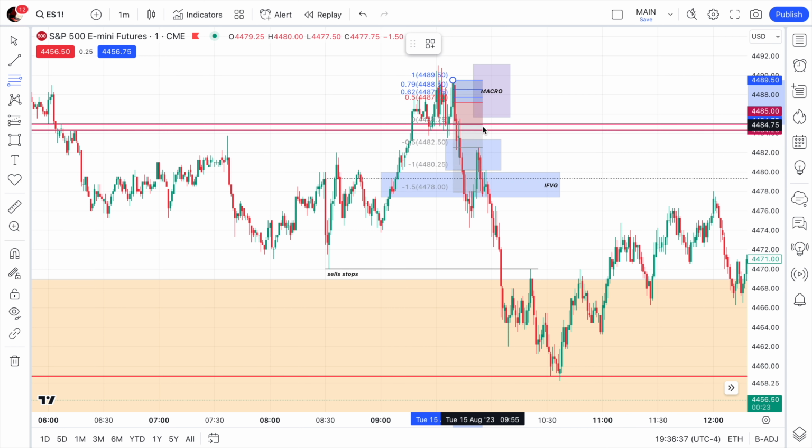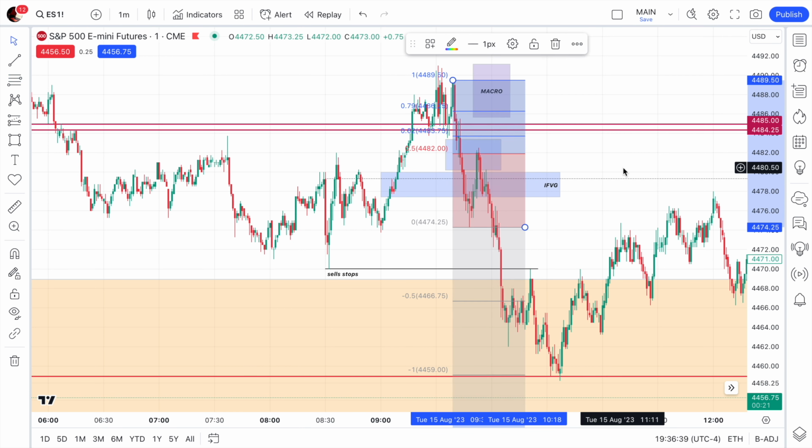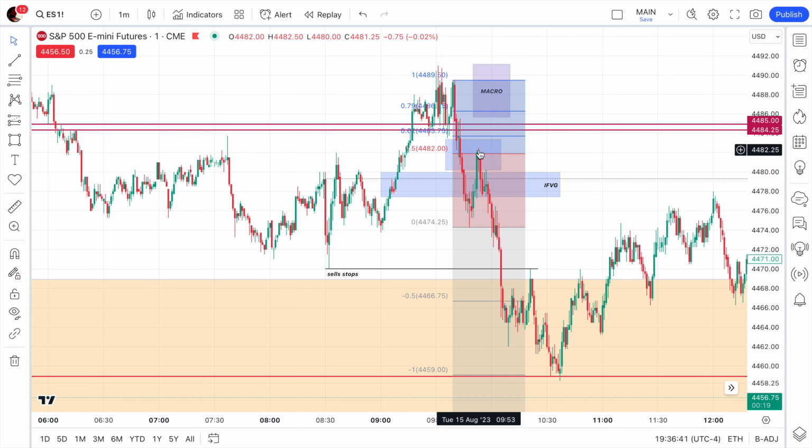Also, another thing for the short, I have to wait until we get up into a premium. I always say this during my live streams. See how we got up into a premium here? Right in that blue shade area, which is the premium. Got to there, so now that we got to a premium, I was able to trust getting short, so we traded down here, and then I got short right here.